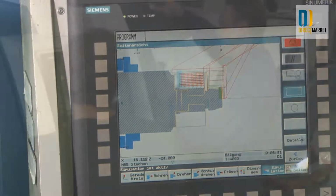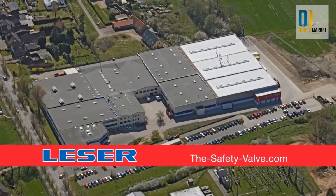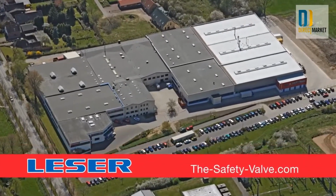In Hohenwestedt, we look forward to showing you how we turn passion for technology into quality built into every safety valve.